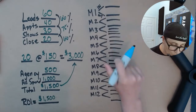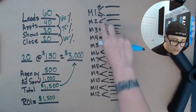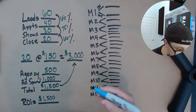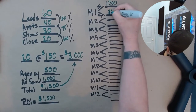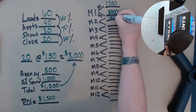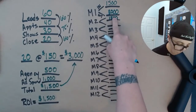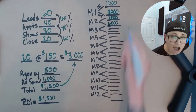So in month number 1, we've got month 1, 2, 3, 4, all the way down to 12. And then we've got money in and money coming out. And if you do the math from month 1 down to 12, month 1 I put in $1,500 and then I got $3,000 back. Now month 2, I'm going to put in another $1,500. Where's that $1,500 coming from? It's from the agency fee and the ad spend. I'm going to put in another $1,500, but this time I'm actually getting $6,000.